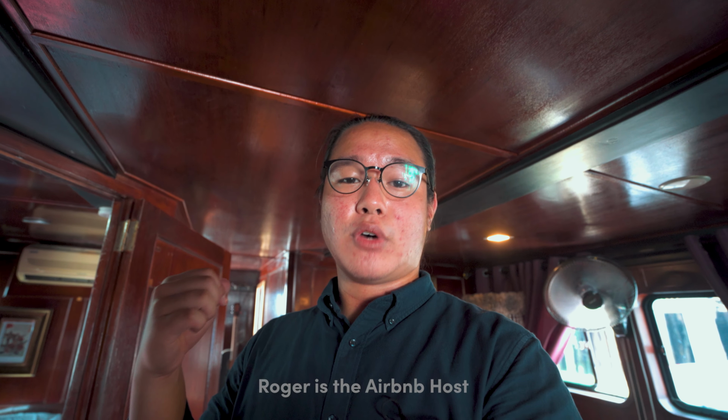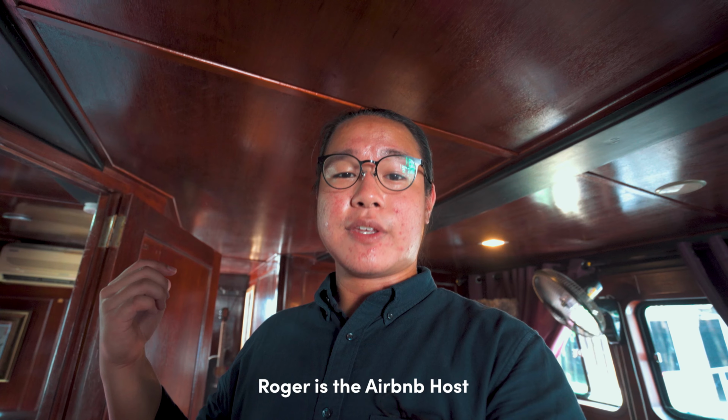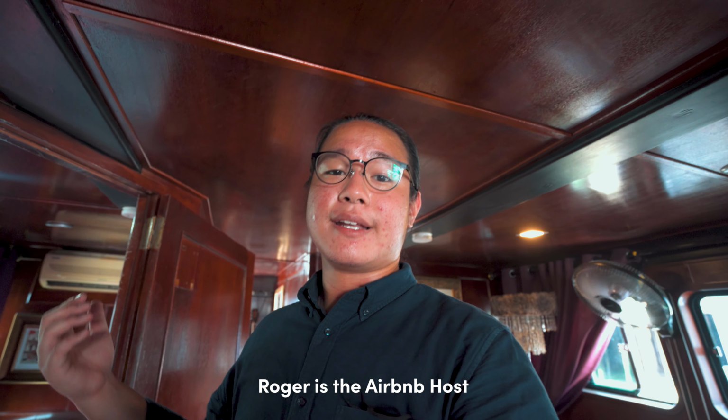As mentioned, there are 3 rooms, but there are 4 actual rooms over here. One of the rooms is Roger's, but he can rent it out if you choose to because he actually has a bar that he can also stay over. So yeah, and later on we will be having a chat with him so he can tell you more about the story of his boat. But carry on to the tour.